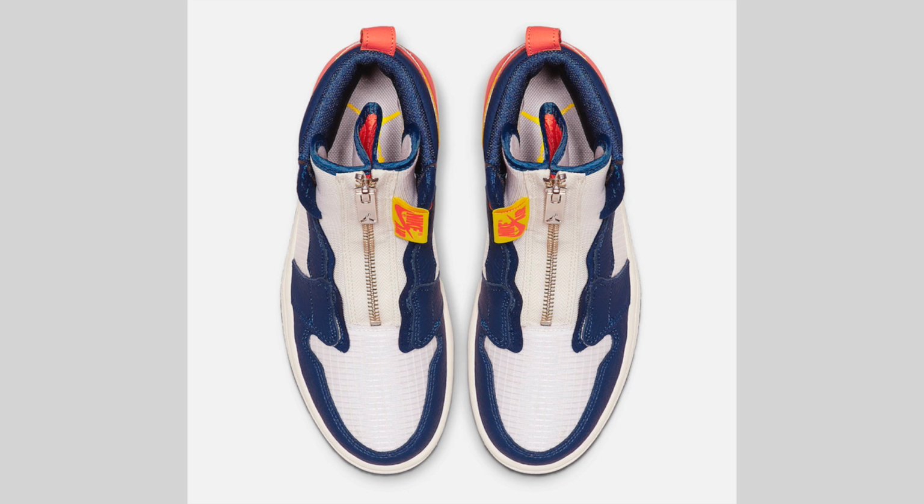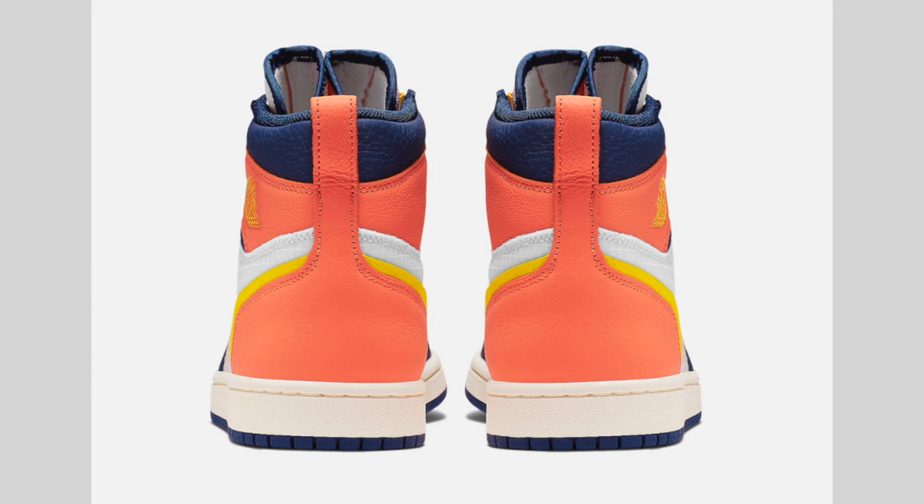To me, this shoe kind of has like a 70s vibe to it. I don't know, maybe the mixture of orange and yellow. And currently, there isn't a set release date. They are expected to drop soon, and when they are available, the retail price will be $150.